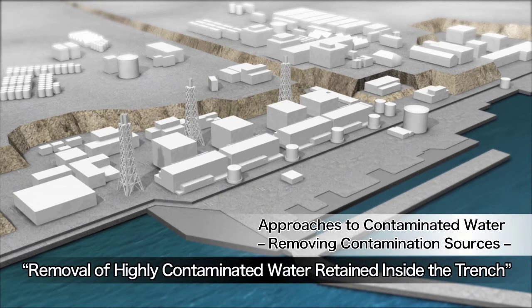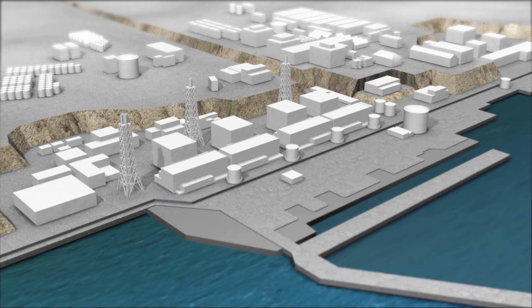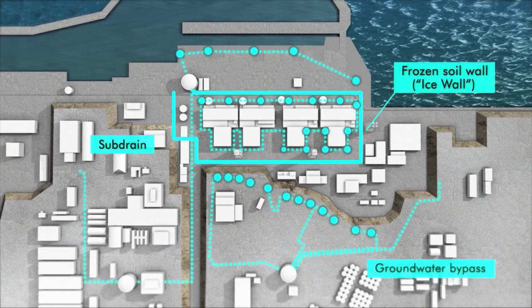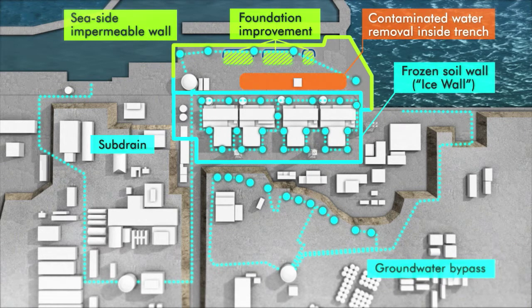At the Fukushima Daiichi nuclear power station, underground water is flowing down into the reactor buildings and mixing with the contaminated water retained there, causing an ever-increasing amount of contaminated water. To tackle this situation, TEPCO is employing three basic approaches: redirect fresh water away from contaminated areas, retain contaminated water, preventing leakage, and remove the source of water contamination.